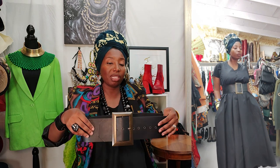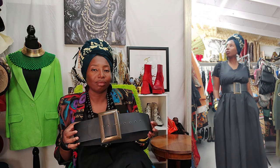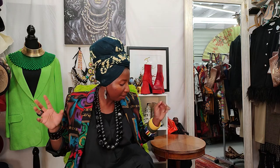This was my first white belt and I thought, oh my gosh, girl, your style, you are killing it now. I mean, seriously. And Shein may still have this in stock. I actually purchased that probably 4 years ago and it has served me well and I'm keeping it. Gorgeous.